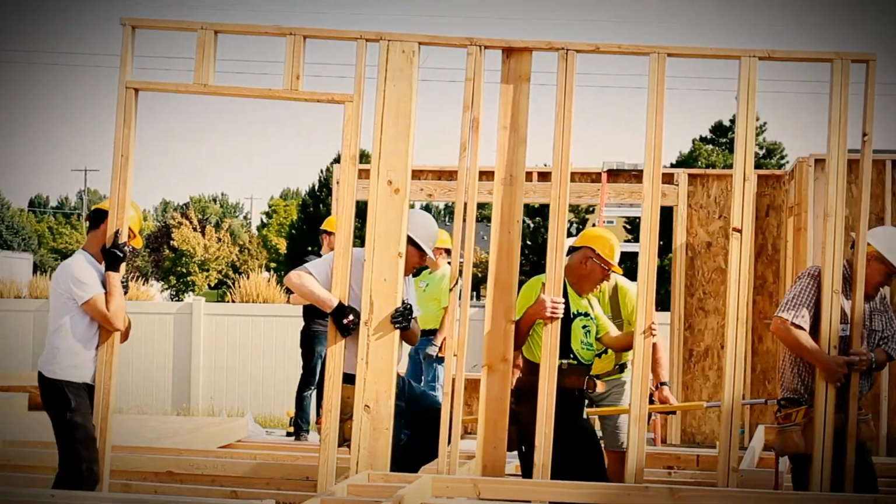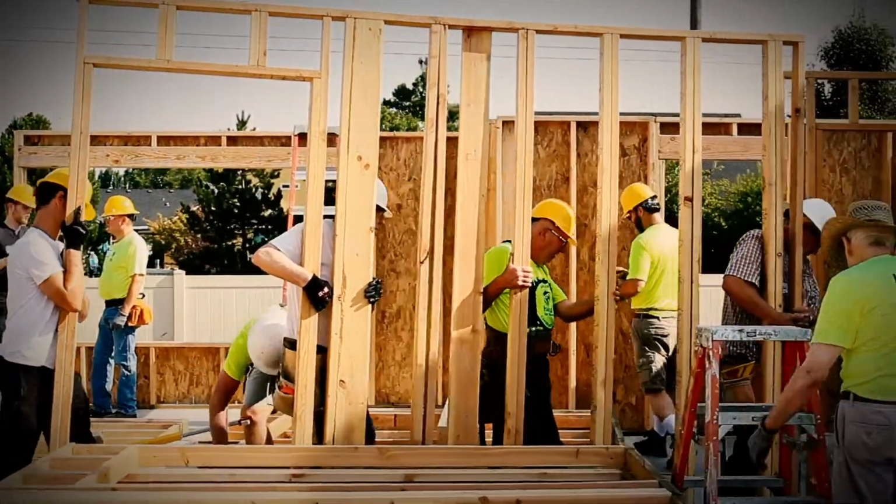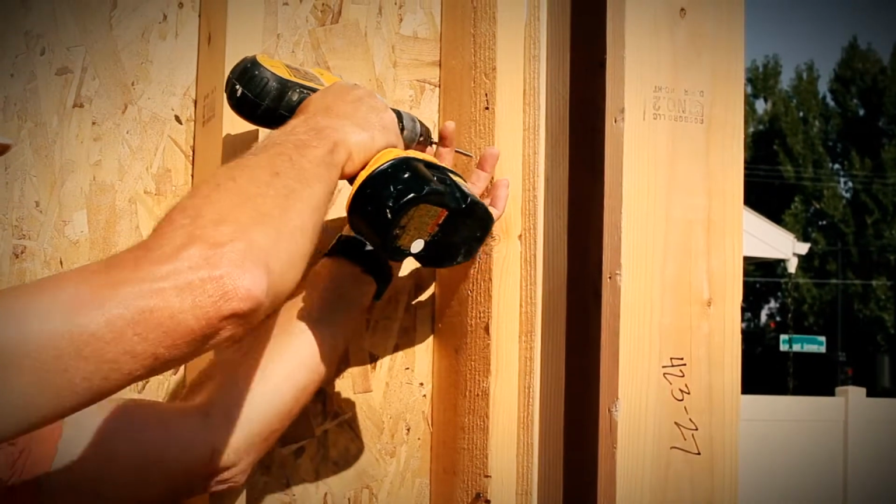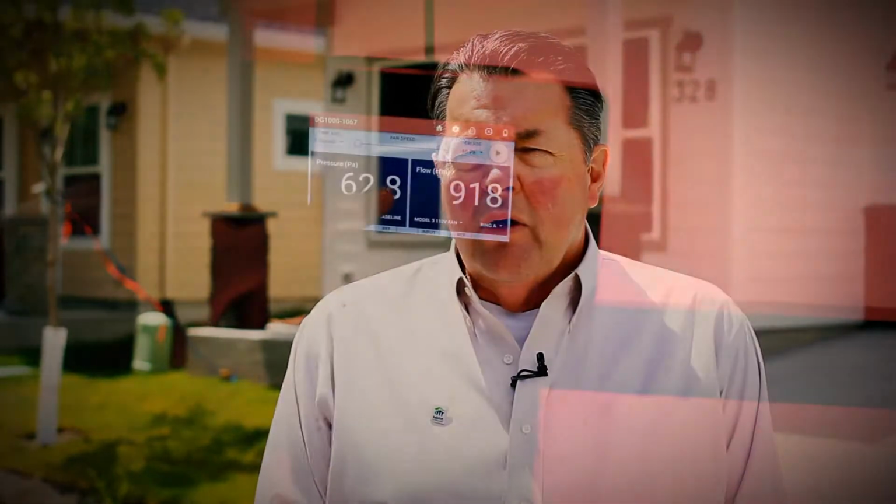Our vision is to have an affordable home available for everyone in Ada County. We pride ourselves on building a simple, affordable, and energy-efficient home, efficiently constructed, and efficient for our families to operate for the years that they own that home.